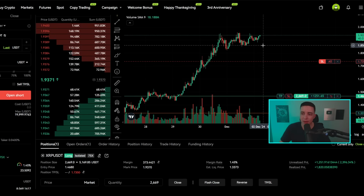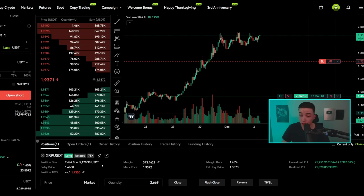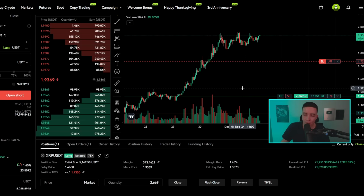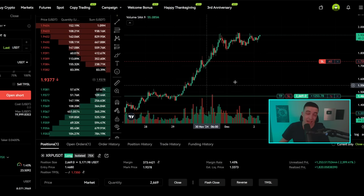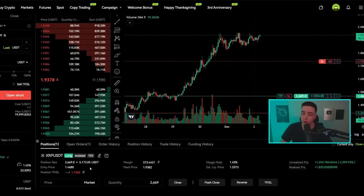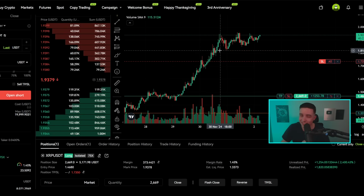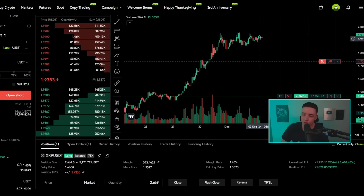And ultimately, if I see a better entry, I may add to this position. Perhaps once we see a confirmed breakout above $2, or if we see a bit of a pullback, I might add to a long position, which I'll share publicly here on the channel as always. But for now, this is my current trading strategy, just to maintain this long position where it is right now and continue to move my stop loss as the price moves towards the upside into more and more profits.